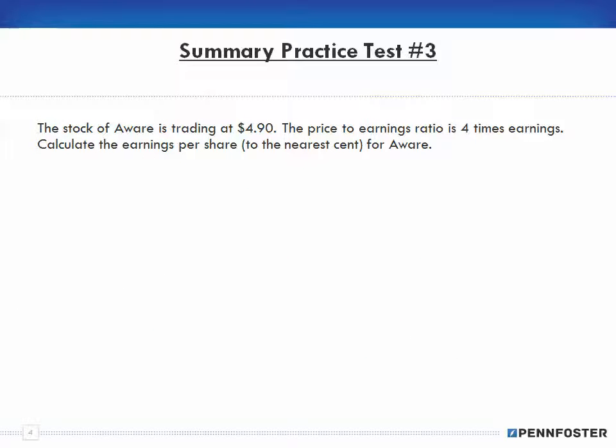The stock of Aware is trading at $4.90. The price to earnings ratio is 4 times the earnings. Calculate the earnings per share to the nearest cent.